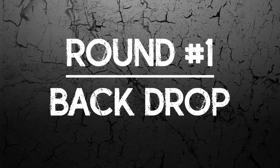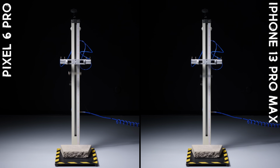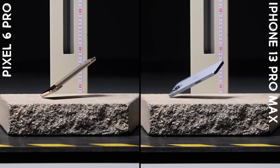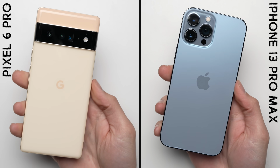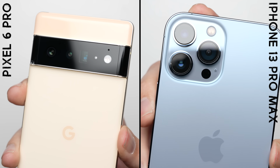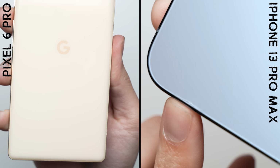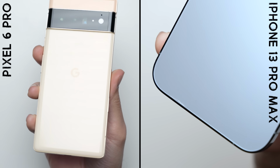Round number 1, backdrop. In 3, 2, 1. After that backdrop, it's not a bad result for either phone. The iPhone looks so much better than it did in our last test when we dropped it from higher up, with it only suffering this tiny little crack here at the bottom. The Pixel, on the other hand, well, it did even better.